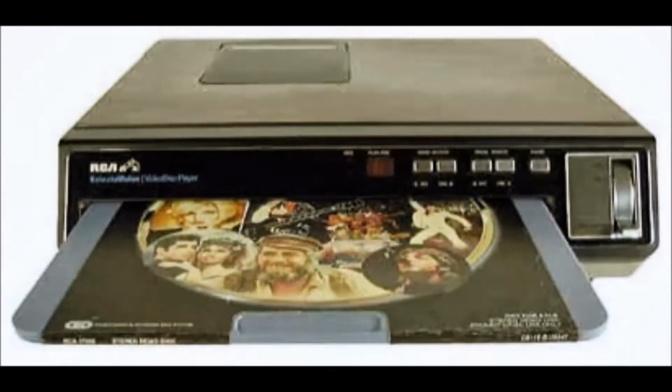In the United States, there were a few variations of players, one of which I can't demonstrate because I don't have it. The ones that I do have though are these: an off-brand variation made by Realistic, and another that was higher up the range for RCA.